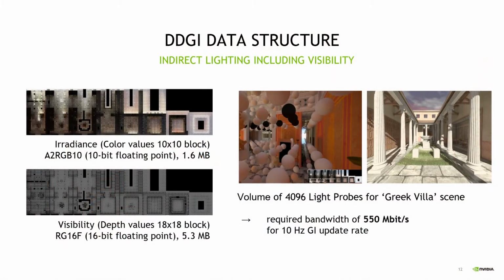The question is how the dynamic light probe data can be efficiently transferred to the client. On the left, we see how the light probe data is arranged in textures on the GPU. Streaming these textures uncompressed would require half a gigabit per second. We need to compress the textures significantly.